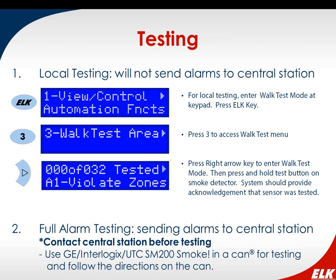Now, after you've got the smoke detector learned into the system, you're going to want to test it, obviously, and there are a couple of different ways that you can go about doing that. And of course, on initial install, you're going to want to probably do both of these methods, and then we certainly recommend that these sensors be tested periodically, and you can test those as needed using either one of these methods.